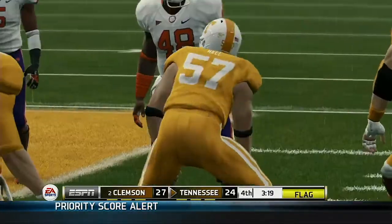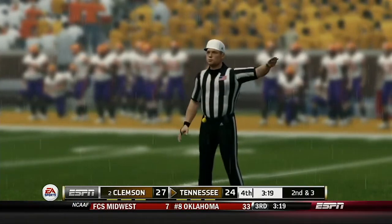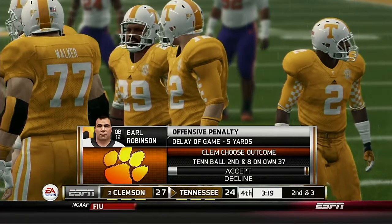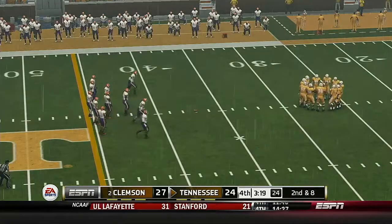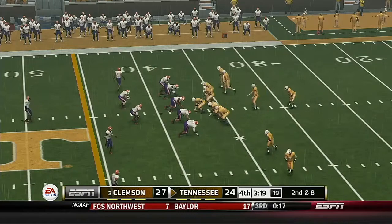Looks like they didn't get the play off quick enough. Delay of game, offense. You've got to be careful to avoid these. Penalties are a great way to stall out a drive. From their own 37-yard line, second down.